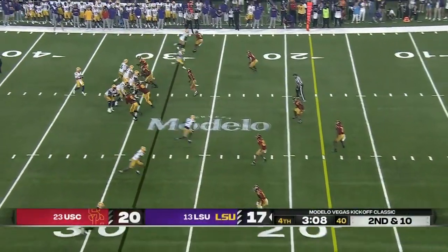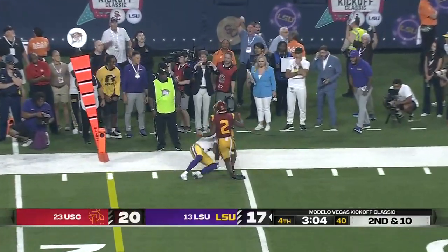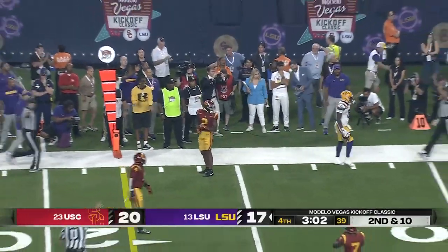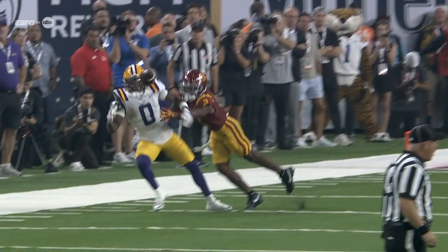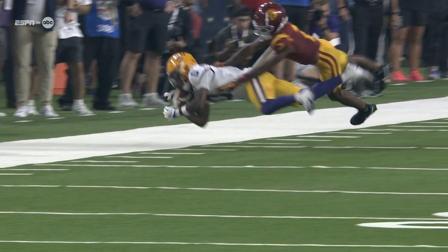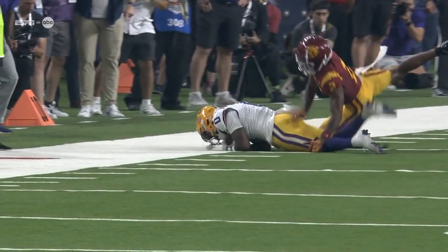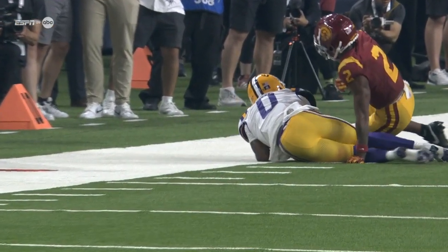Second and 10, backfield's empty. Nussmeier stands in, fires to the outside. And the catch is made by Xavier Thomas for a first down. Look at it here. Did his upper body land? Oh, no. Does he have possession while that right foot is down? Elbow down. That's it. You think that's a catch, Billy? Looks like to me, elbow down. Reset, elbow down quickly. You've got it.